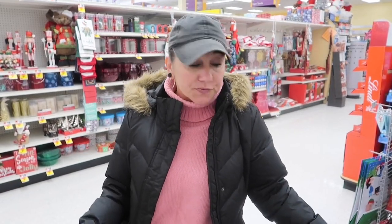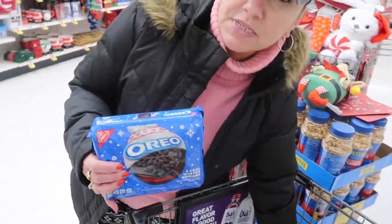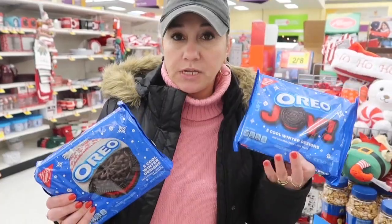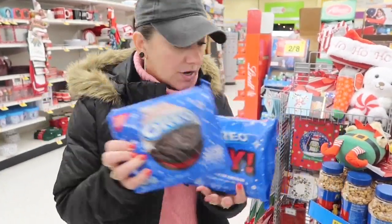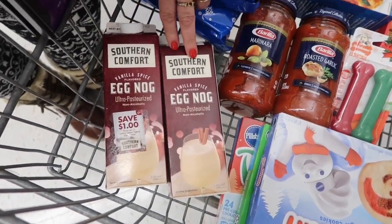We're here at Stop and Shop. I knocked some things off my Christmas food list. They have the Christmas themed Oreos for only $1.99. I need one for a recipe, but at $1.99, I'm just gonna pick up a package for us to eat. And it's tradition, we always get eggnog for Christmas Day.